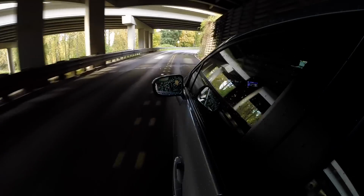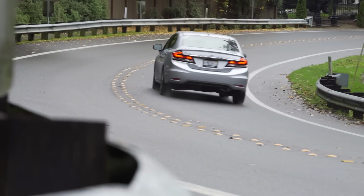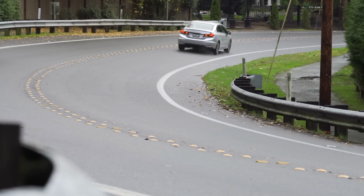And that's our look at the 2015 Honda Civic EX-L. It features a lot of fresh technology in a very sensible package for a price you can't ignore.